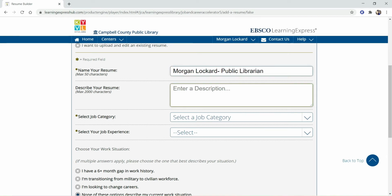Next, it's going to ask you to enter a description. This is not required, but it can be very helpful if you have several resumes that are similarly named. For example, I can input the date that I started working on this resume, and I can also maybe put the location of where the job is.